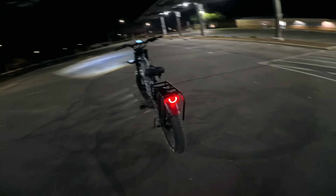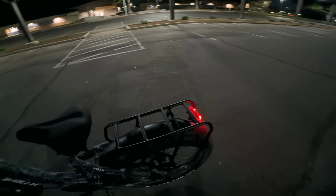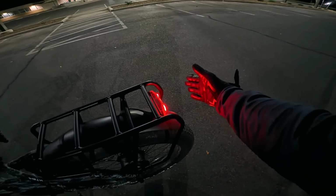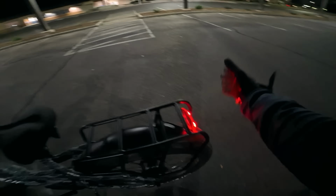Brake light is really hard to see. It looks like an evil eye, like I said when my buddy was riding it. It looks cool. Not that bright though. Going off of my hand, it's a big bike. I can't stand behind it and hit the brakes, but there you go. Yeah, it's not a very bright brake light.